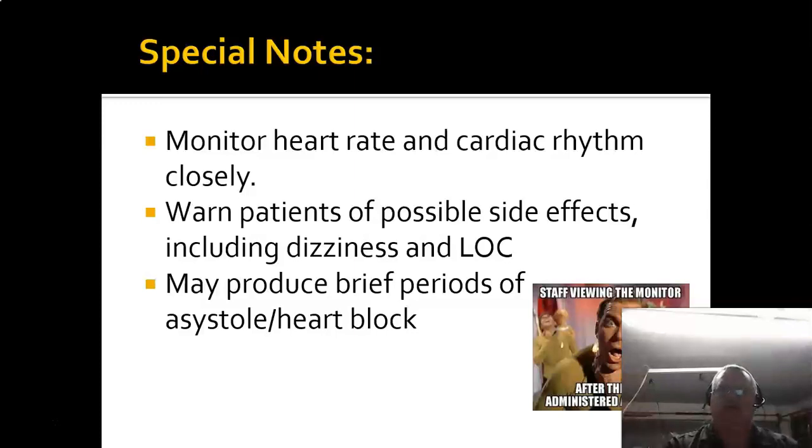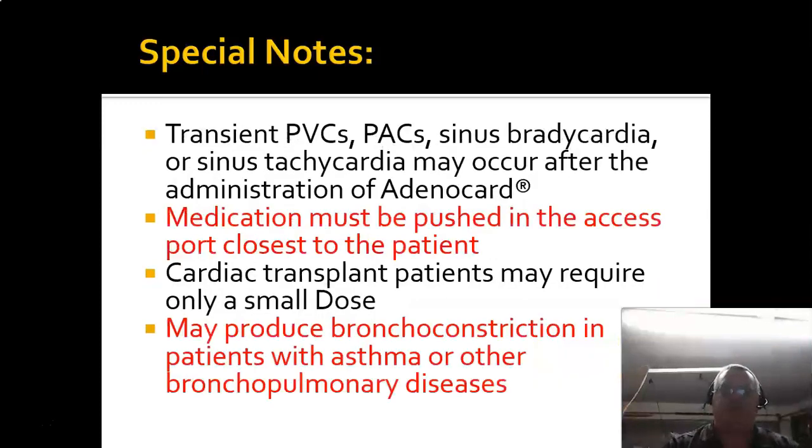All right. So again, when you're giving adenosine, we push the print button, all right? We let it print, and we push the adenosine so we've got a complete and total record of what happened, all right? You need to warn the patients, this is what's going to happen. You're going to feel that metallic taste in your mouth. Everything's going to get heavy. You're going to get some chest pain, all right? You might get a little bit dizzy. You might get a little bit weak. We're stopping your heart for about 5-10 seconds. So again, it can produce asystole or heart blocks. It can produce those, so just be aware of that. The asystole, I promise you, goes away.